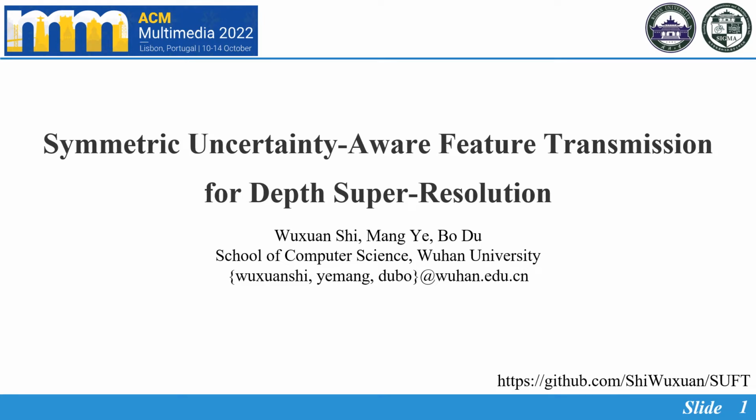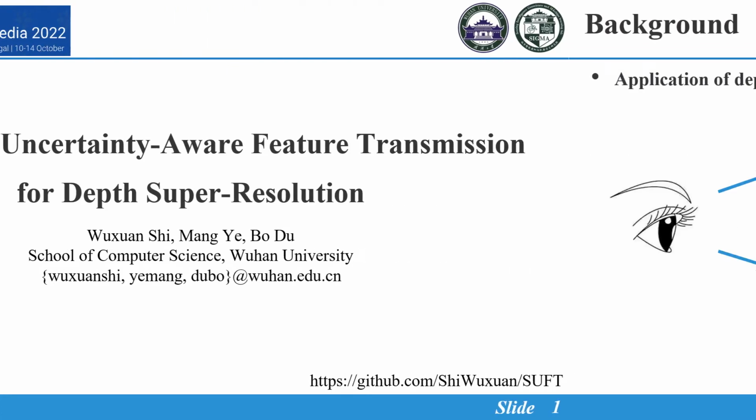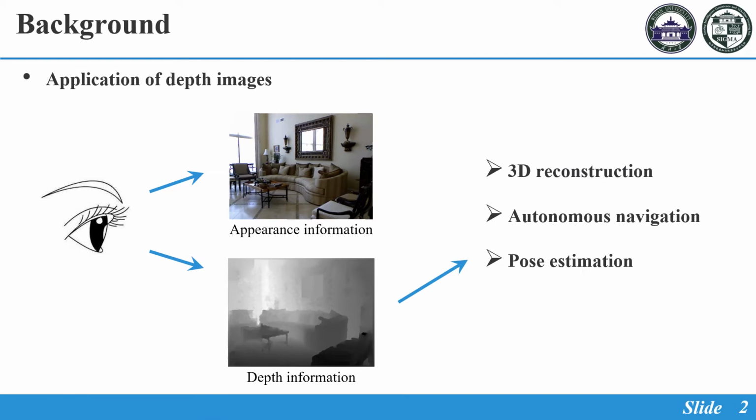I'm glad to present our work, Symmetric Uncertainty-Aware Feature Transmission for Depth Super Resolution. When humans understand a scene, they can not only get its appearance, such as color and texture, but also capture depth information to produce stereoscope perception. The perception of scene depth can promote research in many fields, such as 3D reconstruction, autonomous navigation, pose estimation, and so on. These tasks usually require high-quality depth information.